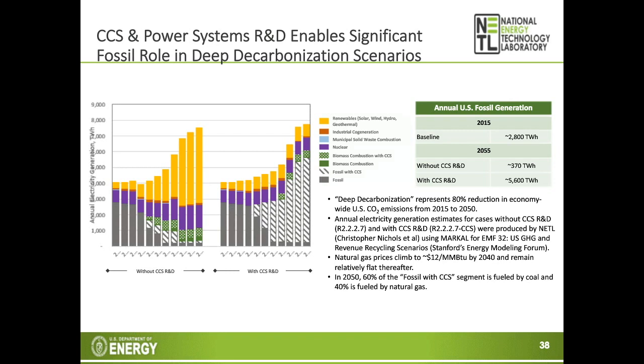The bar chart on the left shows that without success in carbon capture and storage, large increases in renewable and nuclear power generation will be needed to meet that deep decarbonization target. The bar on the right shows that if our R&D targets for CCS are achieved, CCS on fossil fuels and CCS on biomass will be the preferred technology for low-cost system-wide power generation, and it will supply the majority of power. The gray hashed bar shows the CCS applied to fossil, and about 60% of that is coal-fueled and about 40% is natural gas-fueled.